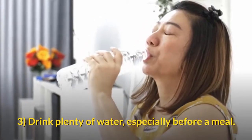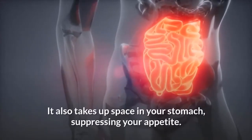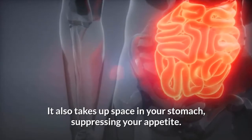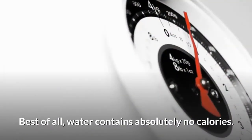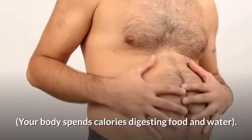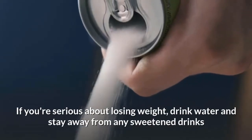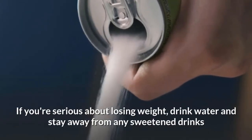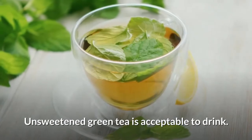3. Drink plenty of water, especially before a meal. Water is essential for the health of your body's organs. It also takes up space in your stomach, suppressing your appetite. Best of all, water contains absolutely no calories. That's like stealing calories each time you drink. Your body spends calories digesting food and water. If you're serious about losing weight, drink water and stay away from any sweetened drinks like energy drinks, sodas, or fruit juices. Unsweetened green tea is acceptable to drink.